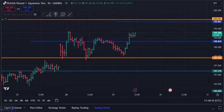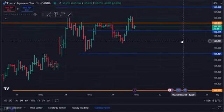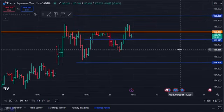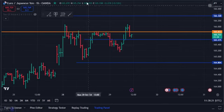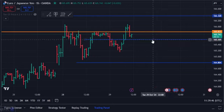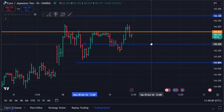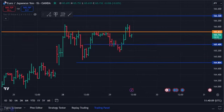All right, so euro yen. What are we looking at? Euro yen right now has to stay above 165.40. Right there is the important point of euro yen.